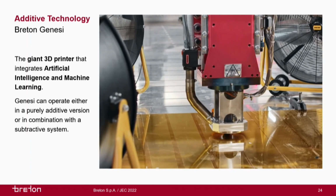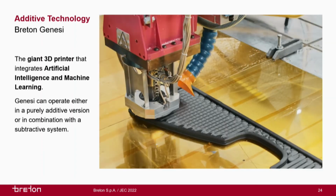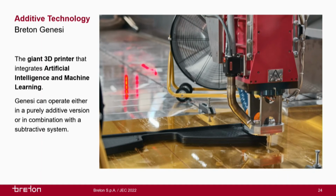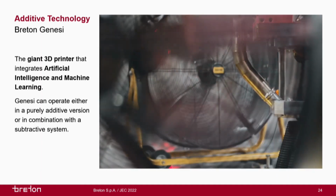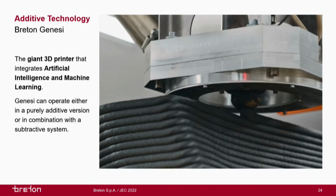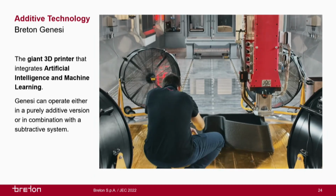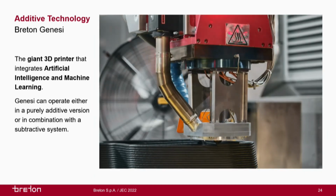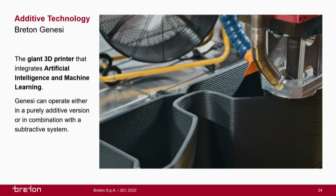Genesis is available on a purely additive solution. So we have a version that is basically just printing material, and then we have a second version which is combining printing, additive, with the subtractive solution, so milling, machining, and all the other kind of subtractive techniques which are a little bit more known.